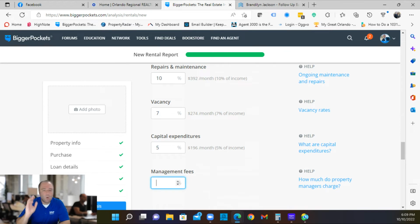Management fees, always calculate management fees. Even if you're managing the property yourself, you have to remember, one, that takes your time. Also, eventually, the hope is if you're investing in property, you're going to get so many properties that you can't manage them on your own anymore. So it's better to start calculating these figures now rather than later.